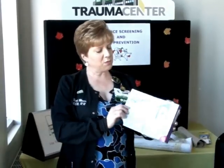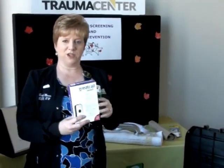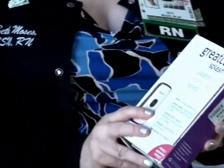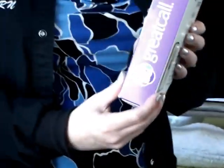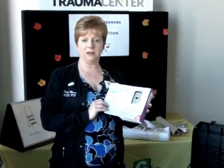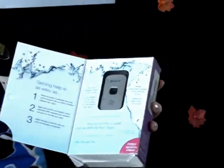This is one of those medical alert buttons, but this is one that is shower and bathtub safe. I see. You can get it wet, which many of them cannot. Is there a brand name on there that we could... This is Great Call. Great Call. And this one actually has capabilities that you can leave the house with it. You can be 200 yards out in your backyard and it'll still work.